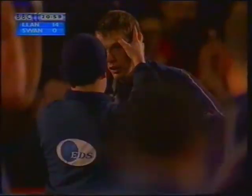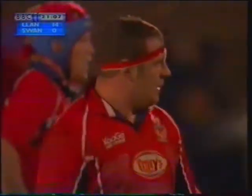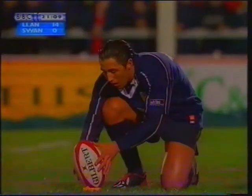Well, I've been impressed with Swansea. They've tried to play rugby. The forwards have competed. Only silly little errors have put themselves under pressure more than anything, and Llanelli have capitalised on it. So if they can get a bit more momentum and better field position, they're still in this game, but they need to score next.